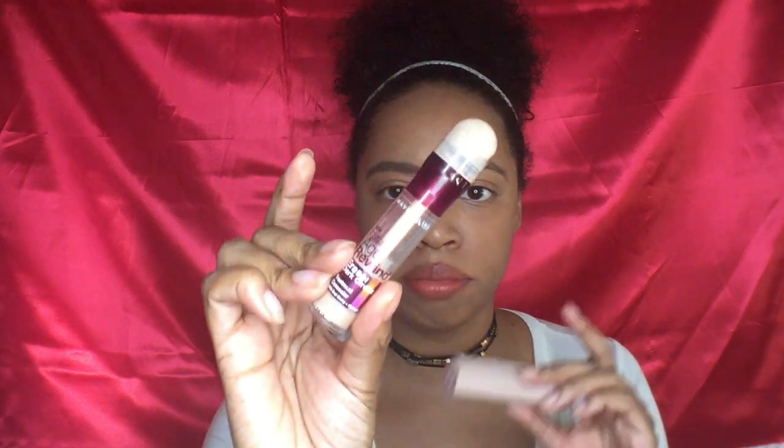So that's that. Okay, so the next thing that I use in my everyday makeup is, of course, concealer / highlighter. So this is the Maybelline Instant Age Rewind Erase Dark Circle concealer. And this is the Fenty Beauty cover stick in the color Wheat. Was the matchstick in Wheat. This is the color Neutralizer.